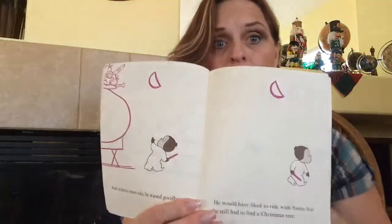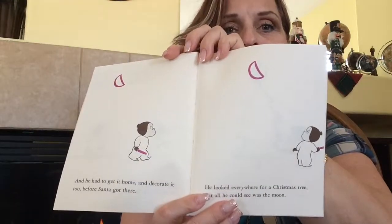He would have liked to have ridden with Santa, but he still had to find a Christmas tree. Yeah, you got to have a Christmas tree for Christmas, right? He had to get it home and decorate it too before Santa got there. He looked everywhere for a Christmas tree, but all he could see was the moon. See, no tree, just a moon. He wondered how the moon would look on the top of a Christmas tree as an ornament. It looked fine over the tree, and the tree also looked fine under the moon.